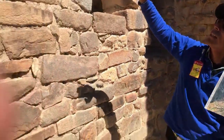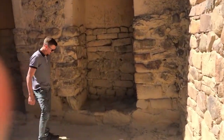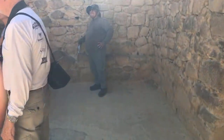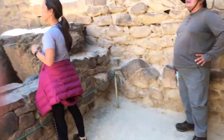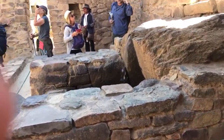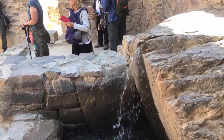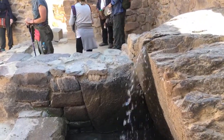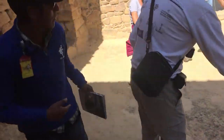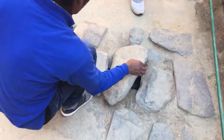So this fountain was restored. Look at it. The foundation is original. The top half is new. The roof is new too. As well, you can see, look at it. Before, it was covered with the snow, with the grass. If you want to visit, let me show the water channel. Come on, please, over here. Look at here. This water was for purification.